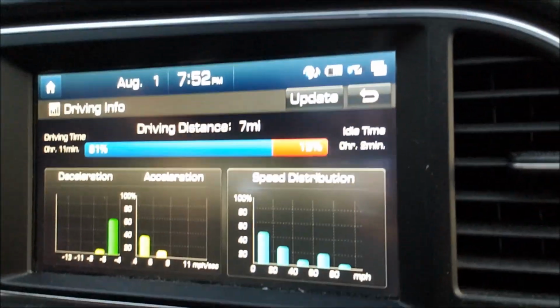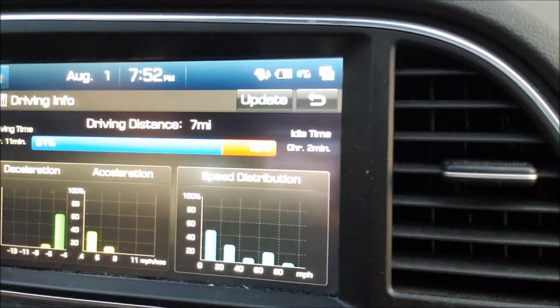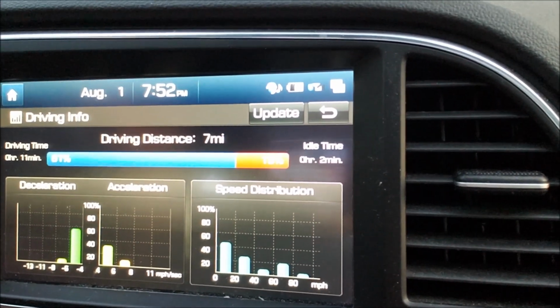You can see exactly what your performance is and how long your driving distance is and all these other cool things about it. It's not as detailed as a lot of other vehicles, especially performance-oriented vehicles like a Camaro, Corvette, things like that. And I would assume a GTR has something similar, but it's still a pretty nifty little feature for a car that you can otherwise get for about $20,000.